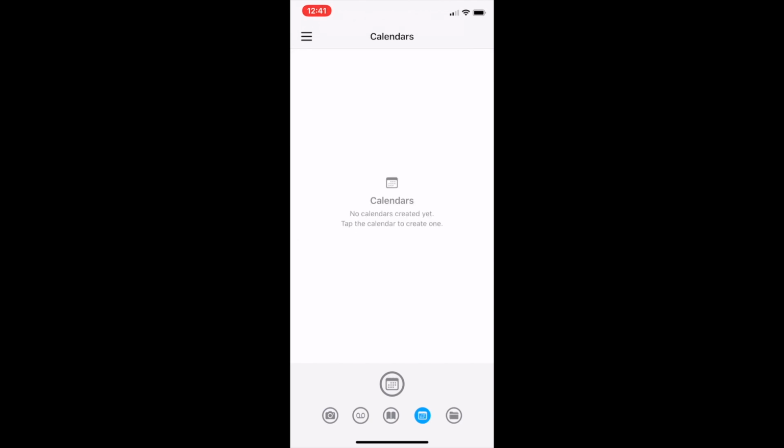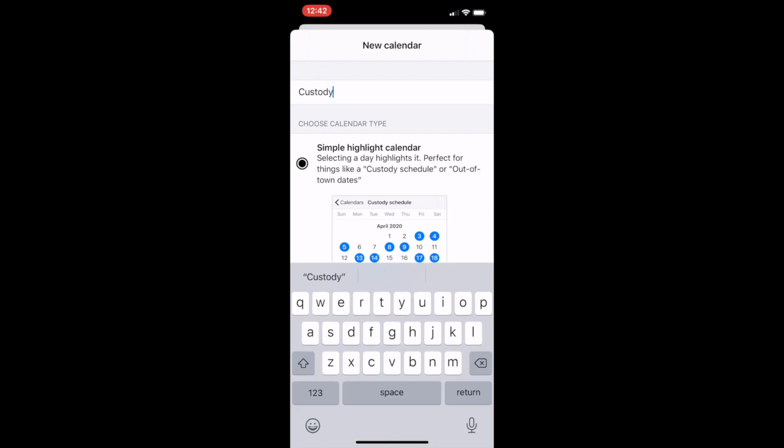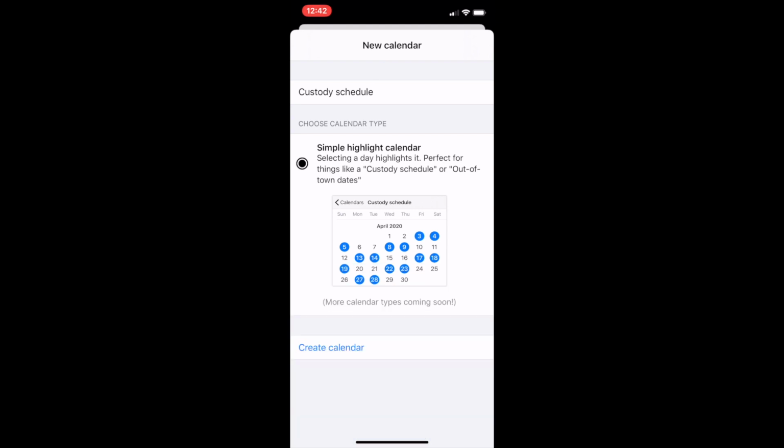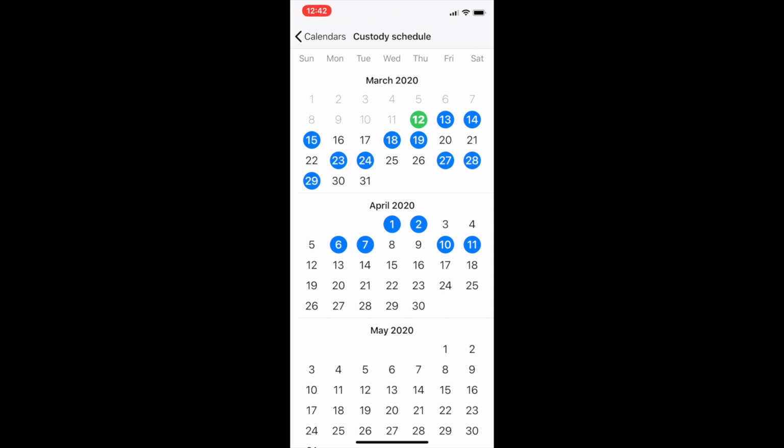Okay, so now let's go over and create a calendar. And the only calendar, like I said, that I've built in so far is just a really simple date selection calendar. So let's just say that we want to put in our custody schedule. You just go into the calendar, and then let's say that we have a 2-2-3 schedule, something like that, which can be a little bit strange. Let's say I've got those days, and then Wednesday, Thursday, Monday, Tuesday, Friday, Saturday, Sunday, Wednesday, Thursday, just kind of flips back and forth every week like that.